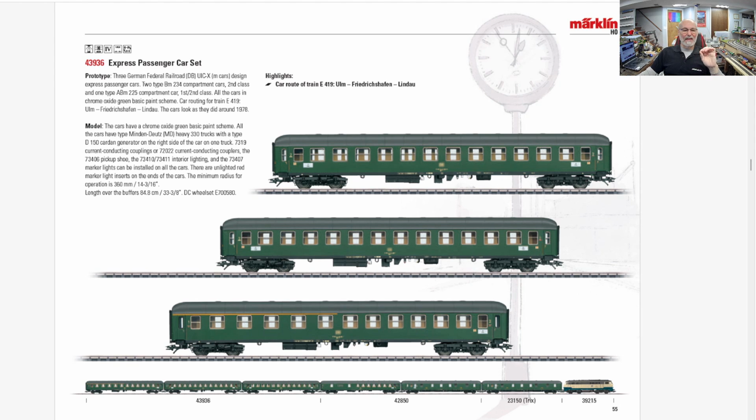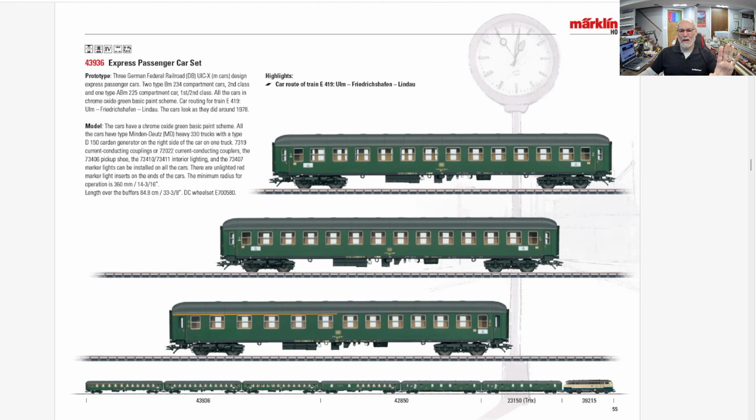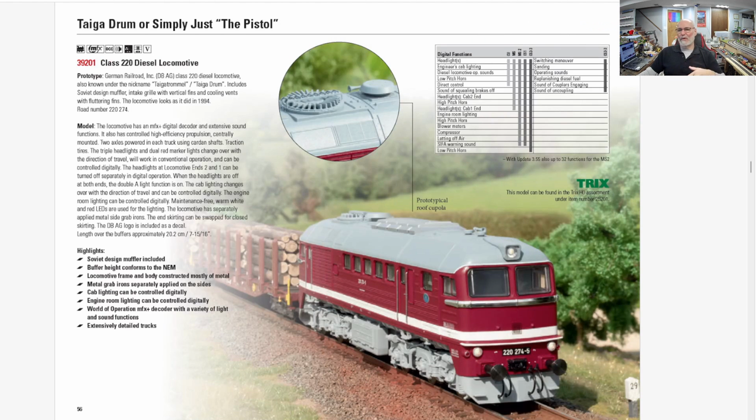And now, the funny thing is there is an additional car that they're only releasing with Trix. So I don't know why they're doing it as Trix. I guess because they're doing this one model in the set for Märklin, but in Trix it's separate. I don't know. You can get the additional car, but technically you could add the Trix one to this.